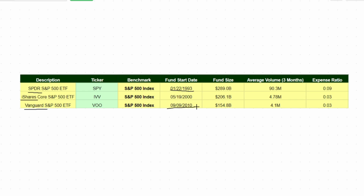Investors tend to gravitate towards an older fund like SPY rather than VOO because those investors that have a significant amount of money invested in these funds don't want to move around hundreds of thousands of dollars from one fund to another. And that's why SPY has the largest fund size. But the difference between SPY and its competitors like IVV and VOO is getting smaller each year because both IVV and VOO provide investors with a lower expense ratio.